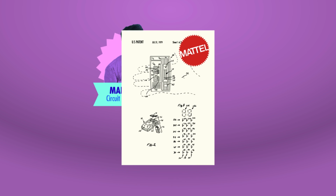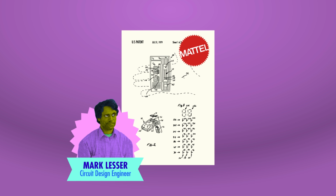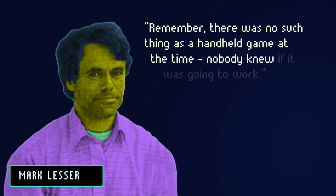Lesser had some free time to start a new project, but no programming experience, and only a one-page proposal to work off of, but decided to take on the project anyway, jumping on the opportunity to create a game. Lesser didn't even have the support of his employer. As he pointed out, "Remember, there was no such thing as a handheld game at the time. Nobody knew if it was going to work."